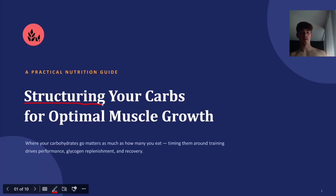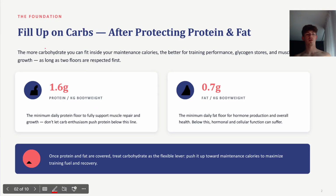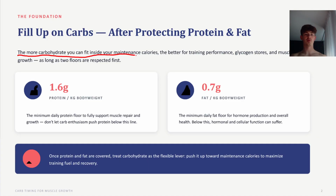I'm going to be talking about how to structure your carb intake with the primary focus on muscle growth or gym performance. So let's just get straight into it. As this says right here, the more carbs you can fit inside your maintenance calories, the better for training performance. This is because your body's preferred source of energy is carbohydrates when it comes to training in the gym.